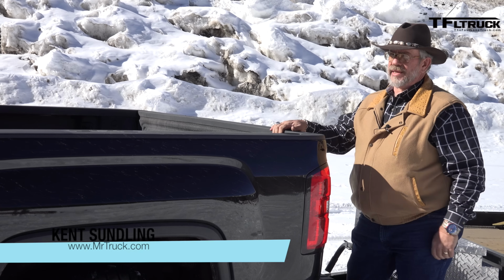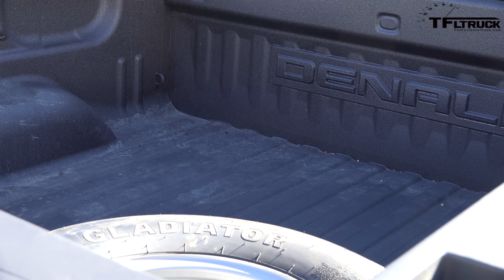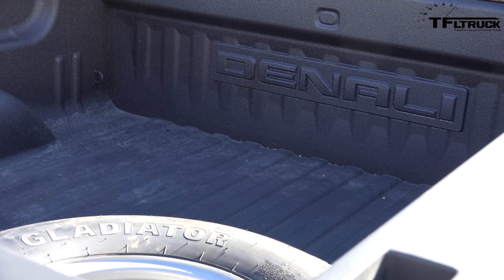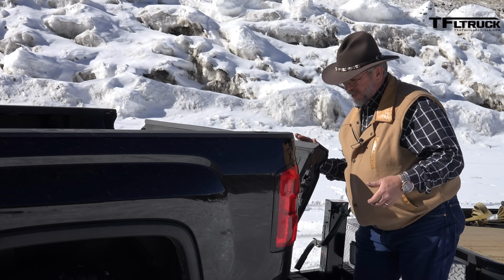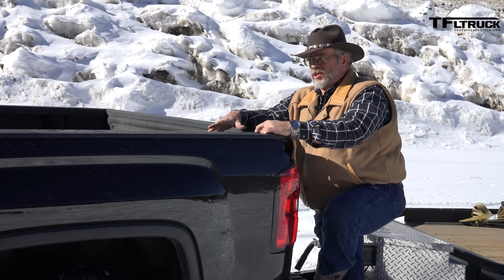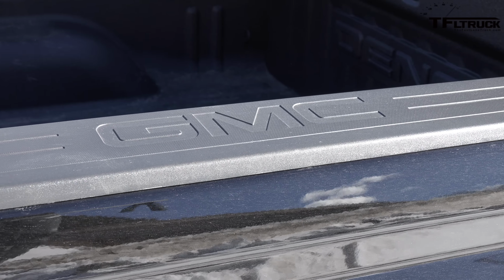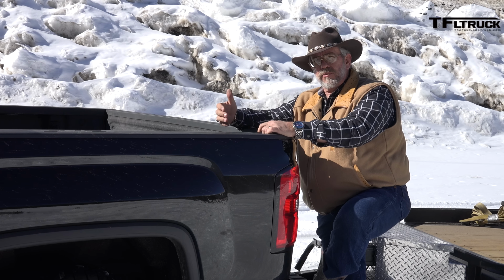Okay, this Denali's got that same bed they came out with a couple years ago, but I like this truck actually in 2014. This has that easy lift tailgate that drops down and helps you get it up. It's got the step-in corner on the bumper and the handle. This one has a sprayed-in bed liner, and there's 10 places, count them, 10 places to tie your cargo down. And this bed is 5'8", which is a respectable bed.